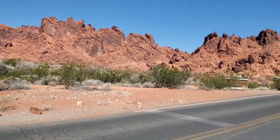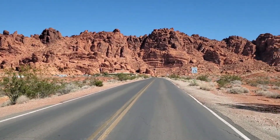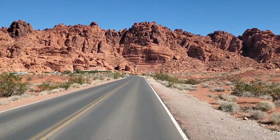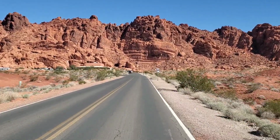But first, we're going to make a quick pit stop at the visitor center. Roxanne's going to go in and look for some stickers for the van and maybe a refrigerator magnet. But look at all that. Look how beautiful that is. It's just incredible.